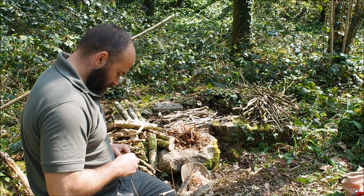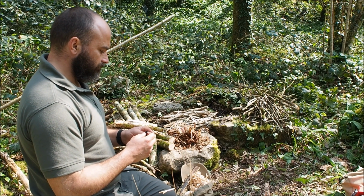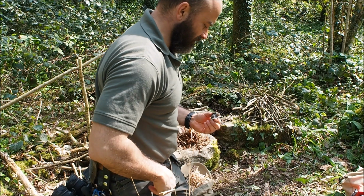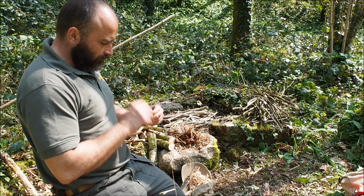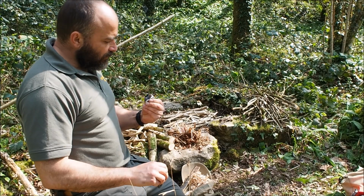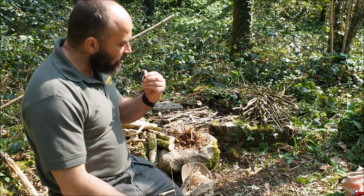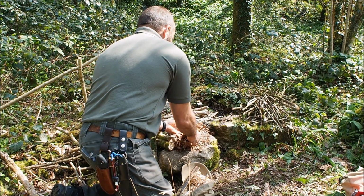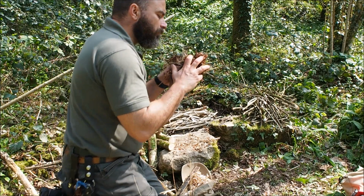So a piece of charcloth out. Dropping half of it on the floor. I've done this for quite a while, so hopefully I get it. Let's see now. A nice blunt bit of flint. Okay. Have ignition. I don't know if you can see in there.